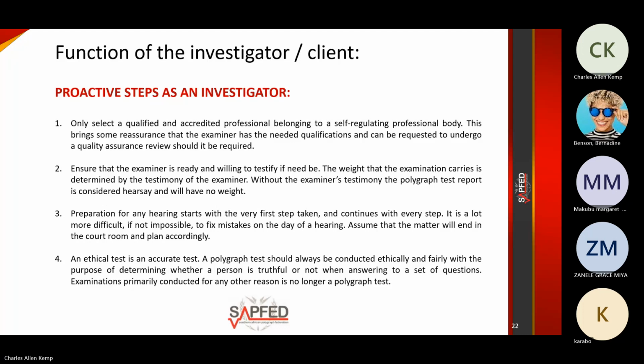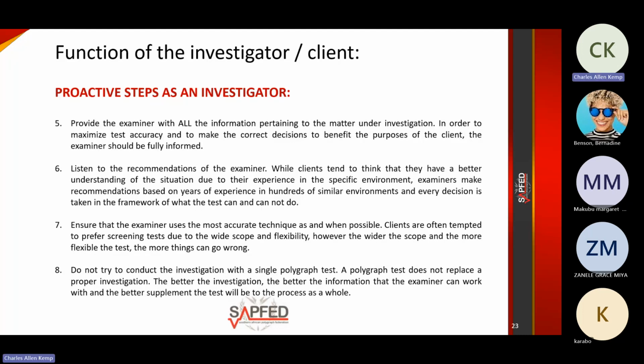Provide the examiner with all of the information to ensure that they know how to pose the questions and to ensure that they don't walk into a difficult situation where the examinee has more information than they do. You don't want the polygraph examiner to be on the back foot.